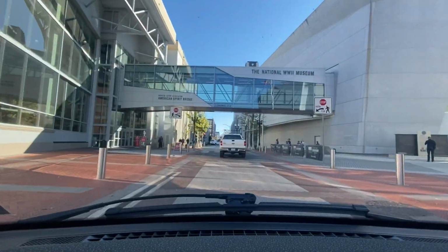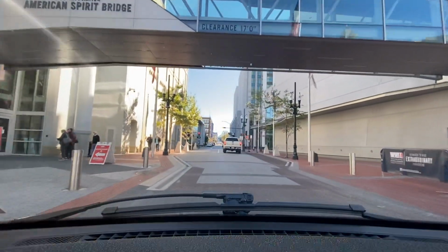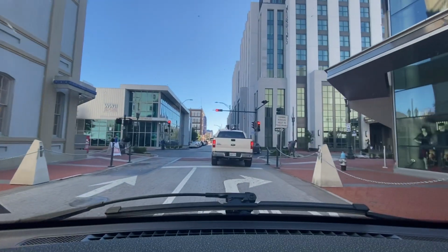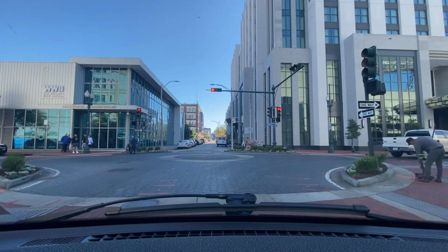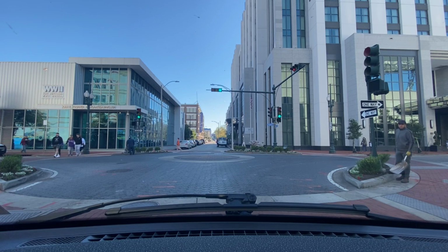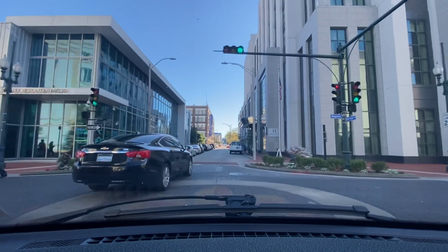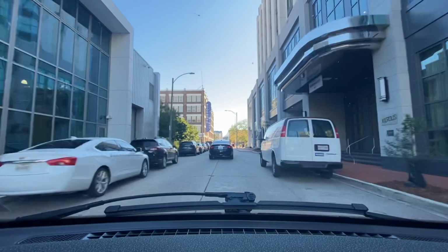You see the overpass above us? So these are people who are coming to visit it. We got a gentleman on my right sweeping. We're at Magazine and Andrew Higgins Boulevard. We got the Higgins Hotel and Conference Center on our right hand side in front of us. On our left hand side, we have a shop called Soda Shop at the National World War II Museum. We had some guys doing some landscaping, planting flowers and whatnot.